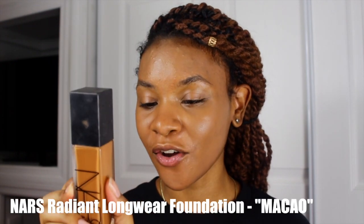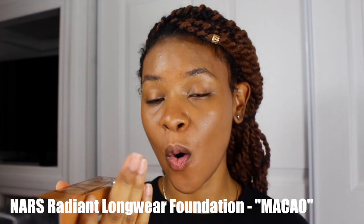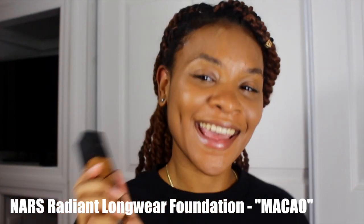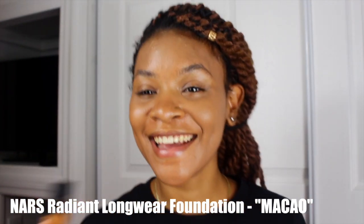Okay, so the foundation that I just started using is NARS. This is the Natural Radiant Longwear Foundation in the color Macau. I think that's how you pronounce it. M-A-C-A-O. Yeah, I took a sample of this from Sephora and I liked it. It was full coverage, but it's weird because I feel like some days it's full coverage, some days it's not. But I think it also depends on how much you put on. So yeah, there have been days where I haven't applied the concealer first and just used this and it was rocking with me. So we're gonna see what happens today.